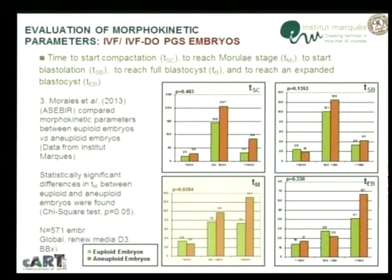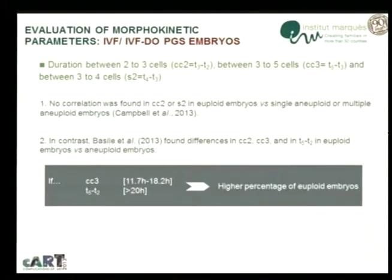We performed a study at the Instituto Marquez where we checked all the embryos coming from PGD for these four parameters, and the only one where we found a difference is the time of morula stage. It is the only parameter that makes a difference and could help us to predict between euploid and aneuploid embryos in our hands. About the synchronicity of cell divisions and about CC2, there is no correlation with these two parameters. In contrast, Basil found that CC3 is probably one of the markers that predicts the embryos that could be aneuploid. But I repeat, it's just two studies and the number of cases included is very low.